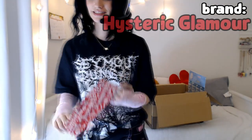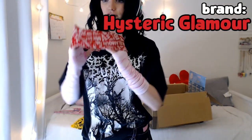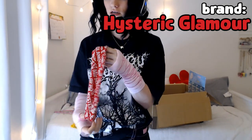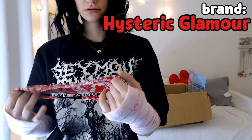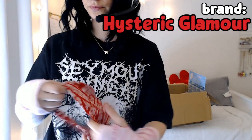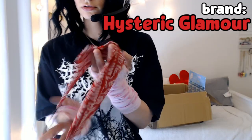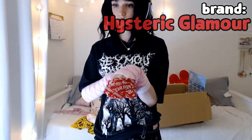Next, honestly, I always want to keep stuff, but I really gotta sell some stuff too. So this is a Hysteric Glamour vintage bandana kind of headband thing, stretchy, and it says it right here. I don't know if that's flipped on the screen, but so cool. That's a great moment.